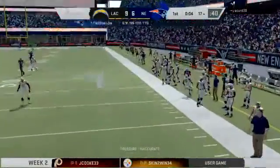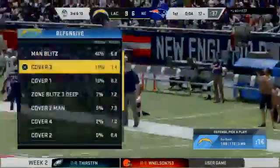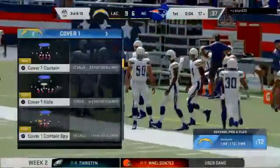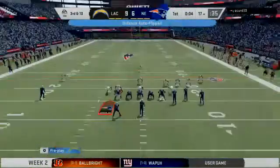Toward the right sideline, but it's incomplete. James White, the man he was looking for out of the backfield. And it's 3rd down. Trying to get one more in here before the quarter breaks.